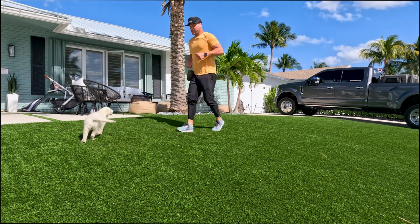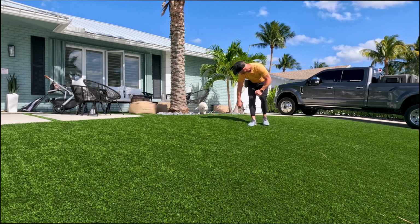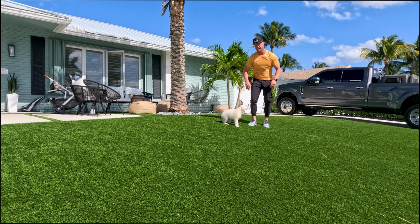And again, we just had someone walk by, and where's that puppy? Boop, boop, boop. Where's that puppy's attention? Right here.